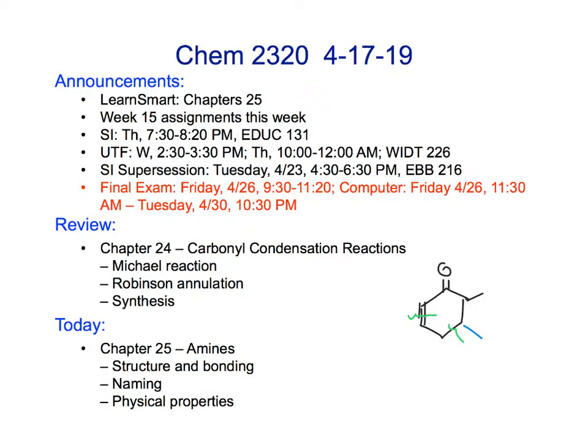Yeah, because in the textbook it shows the conditions as being identical for both. Does the Michael reaction ever actually happen, or does it always just proceed to that Robinson annulation? No, it doesn't always proceed to the Robinson annulation. Let me address that next time. I'll look at it and try to address that better. I'm too much thinking about amines right now.